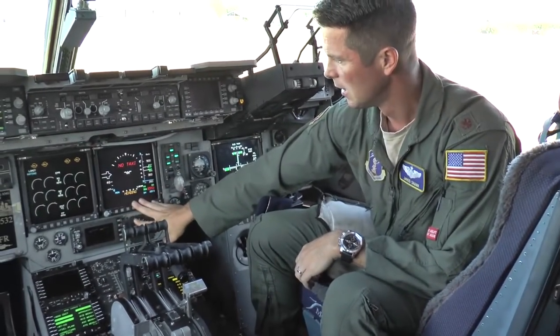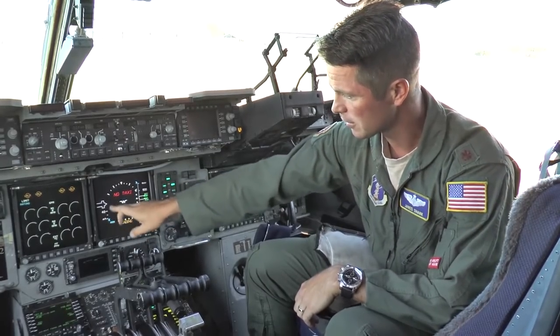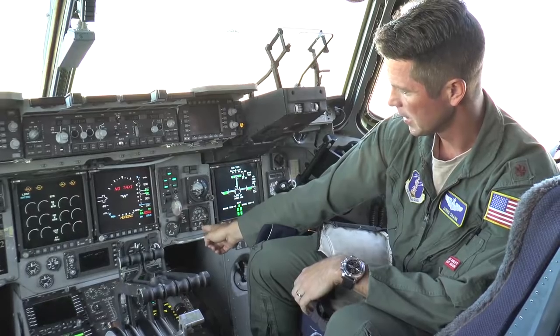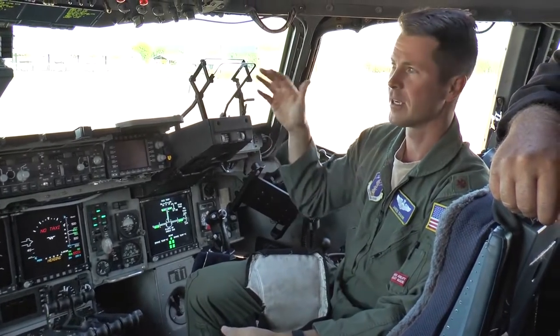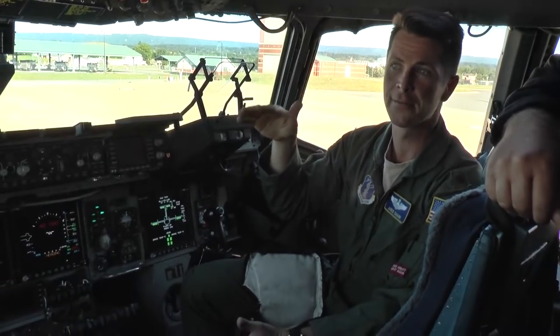So some more instruments for you. I talked about this is called our primary flight display. So this has our altitude over here. It has our airspeed over here. It has our heading, and this lets us know our pitch. So on days like this where it's nice out, we can look out and we can tell if we're flying level, if we're going to climb, if we're going to turn.